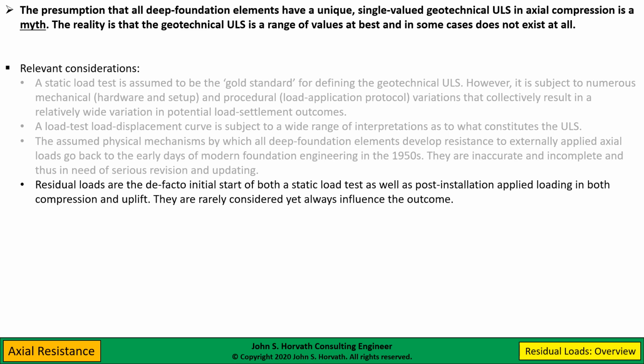Another consideration with this myth element of a single value geotechnical ULS relates to residual loads. I mentioned them earlier; they're the proverbial elephant in the room of deep foundations. We've known about them since the 1950s, but routinely to the present, both practitioners as well as academic researchers, with few exceptions, ignore them. We know they're there, but we make believe that they're not there. And unfortunately, we come up with all sorts of elegant theories assuming that they're not there, but they are.